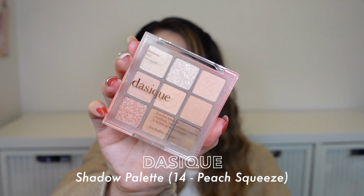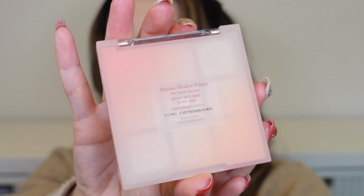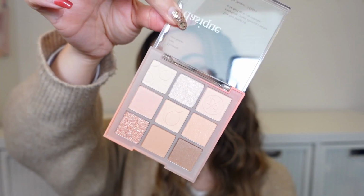And then I have 2 products from a brand that I absolutely love, but it is really hard to get their products online. I feel like Olive Young may be the only ones who sell it online, like Olive Young Global. The dasique shadow palette in number 14 Peach Squeeze. I mean, look at it. It is so pretty. I mean, even the case, it's got this gradient on the back, and I love my peaches. I love my corals, and it's just so cute. Look at the peaches on it.